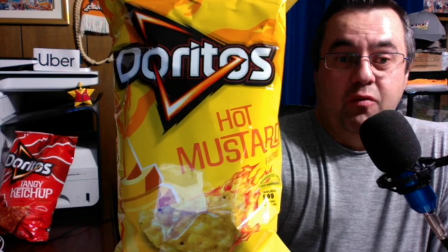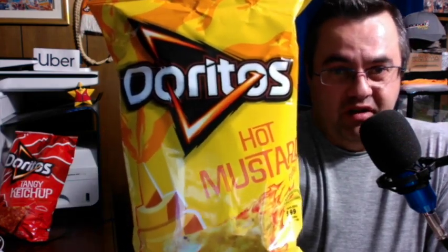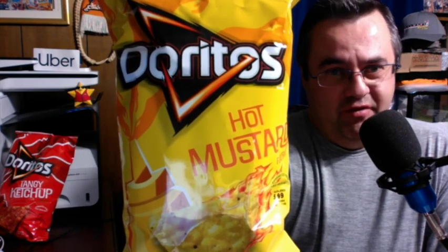Now the same friend told me about these. He just said they were mustard. He didn't say anything about hot mustard. So I may be in for a little treat there, if you know what I mean. Hot mustard, I don't know. So, of course, I have my palate cleansing Deer Park spring water here for in between.